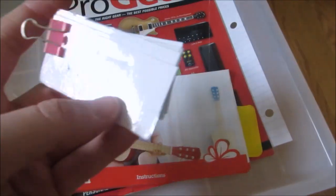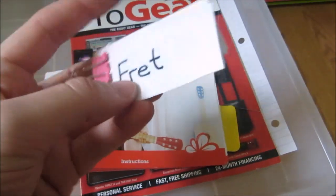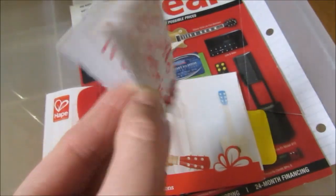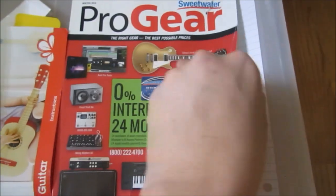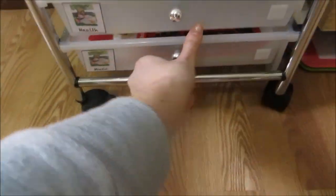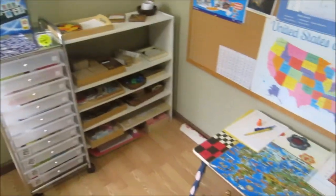And then for music, she practices the guitar with her dad any day of the week that they want. And then she's gonna learn how to label the guitar using this little book that she got with her guitar. So here are the parts of the guitar. Then she's gonna grab her guitar and label it with these little cards that I made, both in English and Spanish. These are Spanish, these are in English. And then she's gonna cut a picture out of this magazine and paste it here and then label it on her notebook page. So that's how we do it on a daily basis.